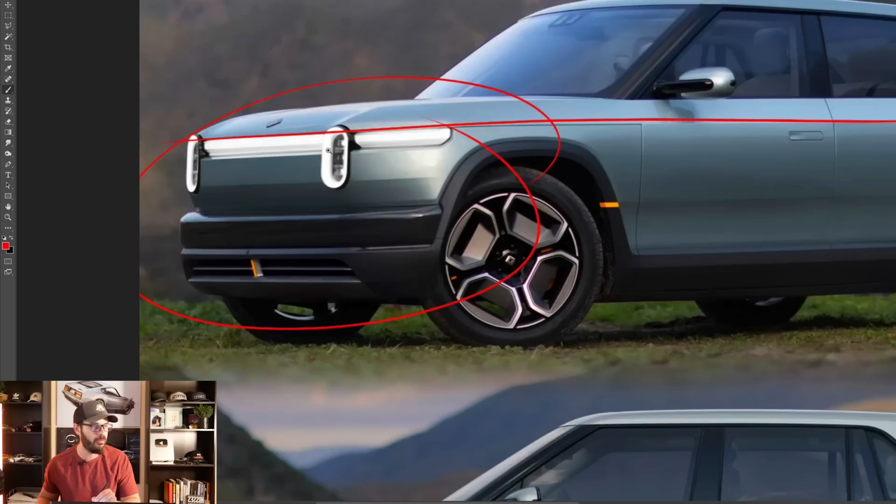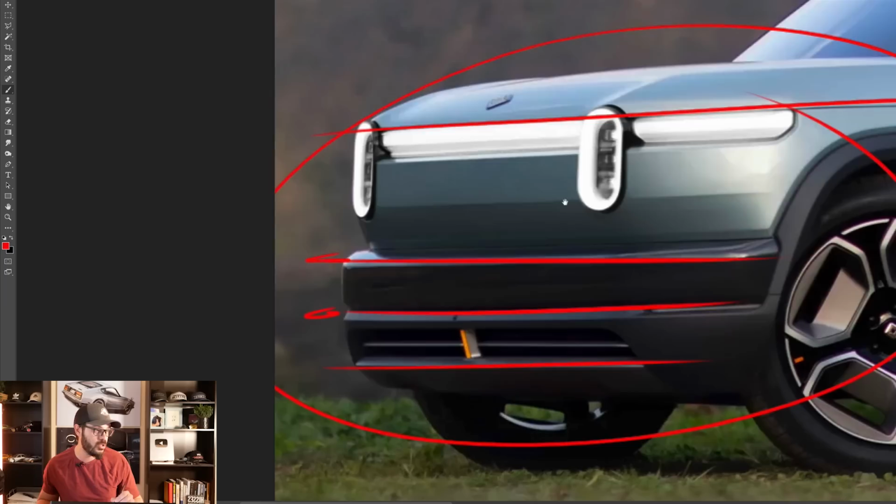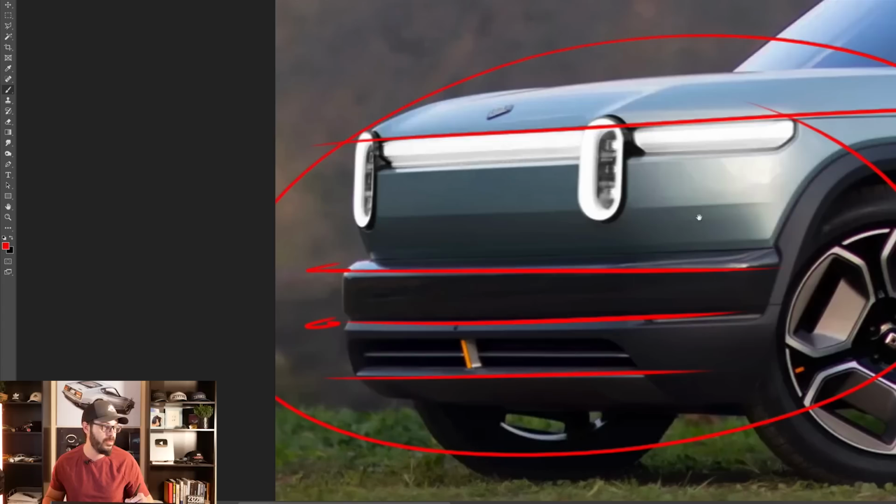But if you look at the front, there's really not a lot to talk about in the front end, because they have such a clear identity that this looks like pretty much every other Rivian, the R1T and the R1S. If you just zoom in on this detail, it's very hard to tell which car in the lineup this actually is. But I do like the graphics here, even though it really doesn't have an emotional design to it.